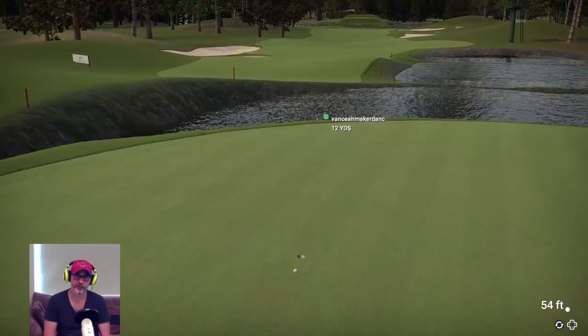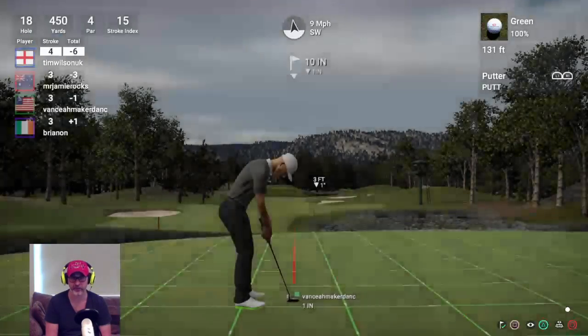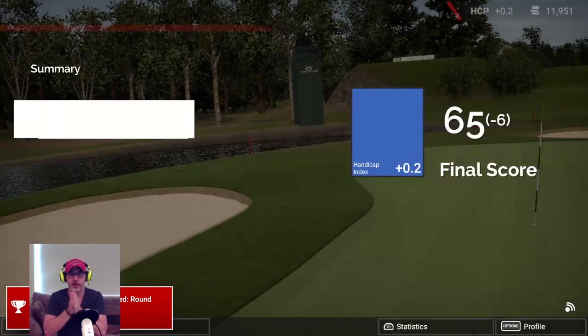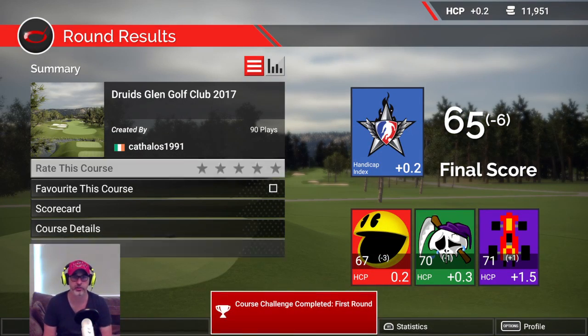That's a 55 footer, and that had a chance. Oh man, that was close. Alright, so that is a par on the final hole, so I can't grumble too much about that. 6 under 65. Let's give this course a rating.